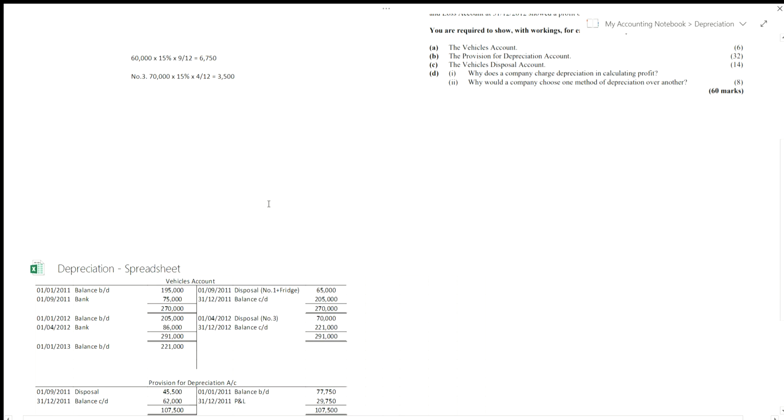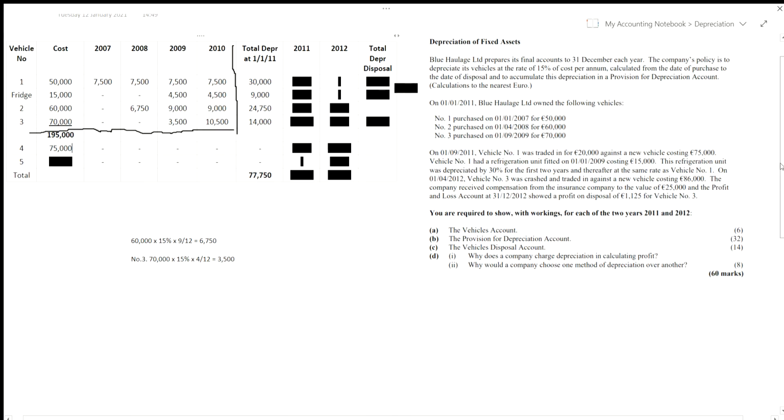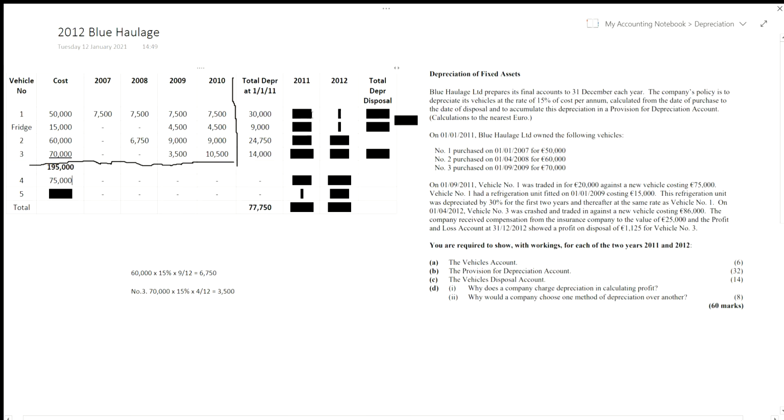So I'm going to calculate the depreciation for 2011 for vehicle number 1. And how I do that, I'm just going to do that down here. Just vehicle number 1. Cost as normal is 50,000. Depreciation is at 15%, and I had it for 8 out of the 12 months. That gives me depreciation for 2011 of 5,000. So my depreciation here for 2011 is 5,000.